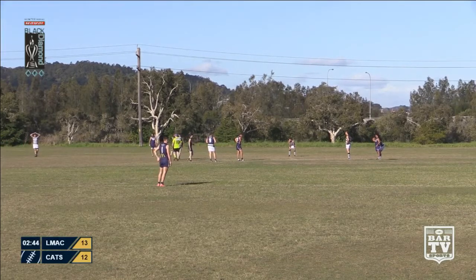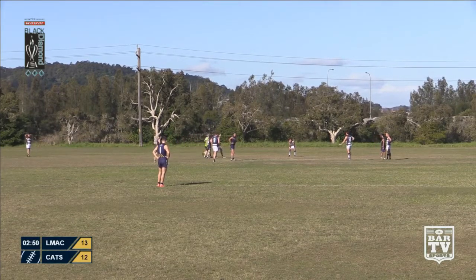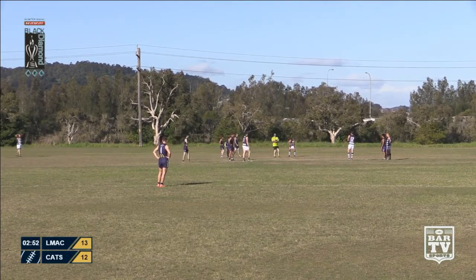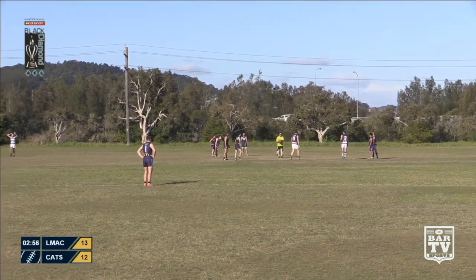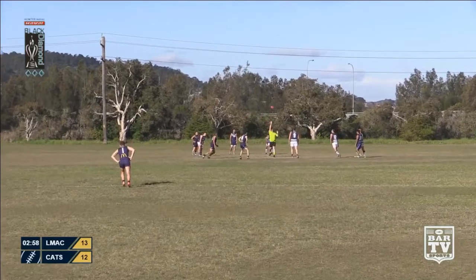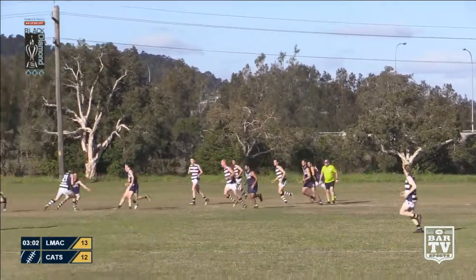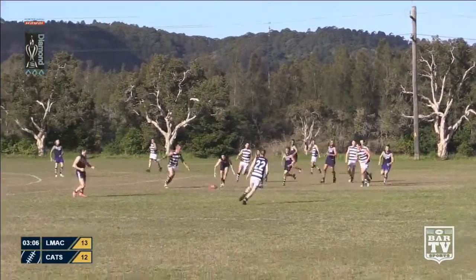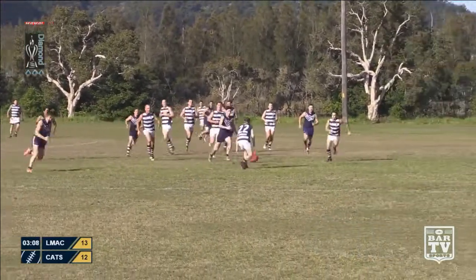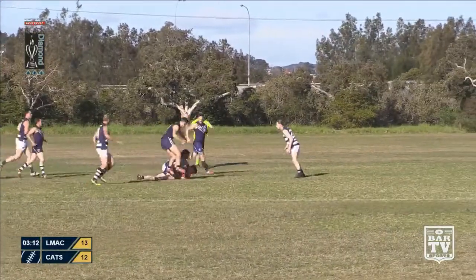Just waiting for the ball to get back to the centre. Back to the umpire. Ready to throw it up. Alex Zane in the ruck again. Tap forward by Muswellbrook. Not a great kick there. Timmy Wells is onto it. Forcing the ball forward. It's gone to ground though.